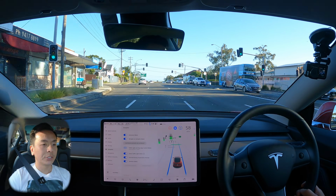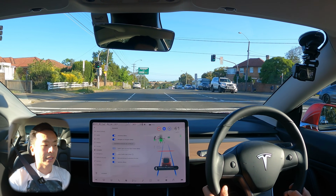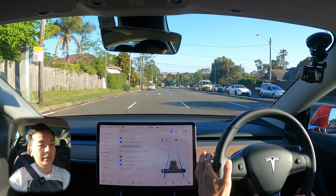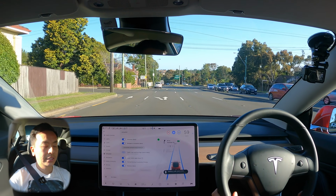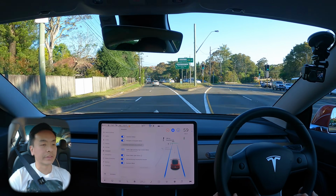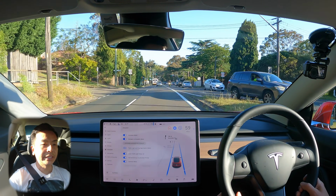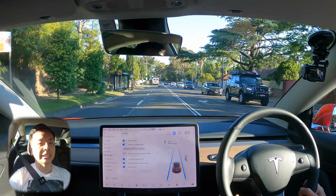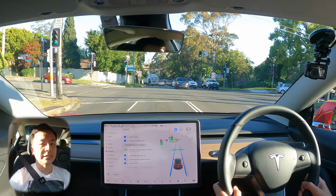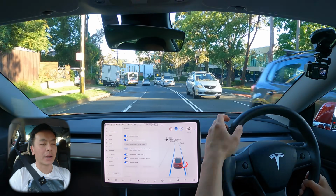Like I said, without the FSD package, we've got Auto Steer Beta, Navigate on Autopilot, traffic light and stop sign control, and also green traffic light chime as well, and full self-driving visualization preview, and also Summon Beta as well. So everything except for Auto Steer Beta, you basically have to buy the full self-driving package for your car to enable.